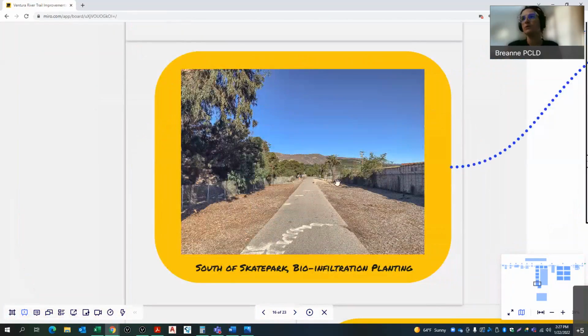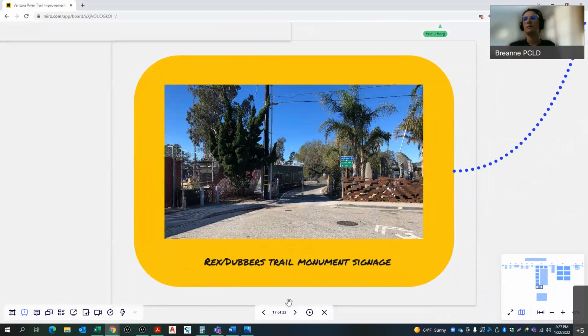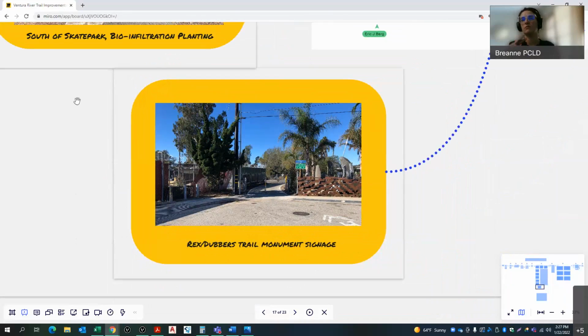South of the skate park, so adding another area for bioinfiltration, for planting that would cleanse the water before it hits the river. This area would also include new shade trees. And then at Rex Dubbers, adding trail monument signage. So this is a sign that would alert people overhead that this is the Ventura River Trail. This is where you get on the trail. And for all intents and purposes, this is like the view start of the trail.